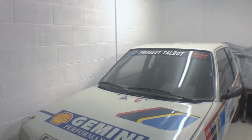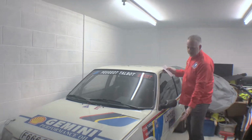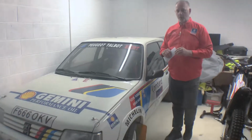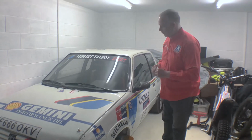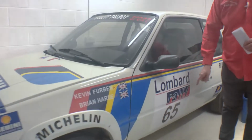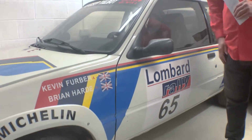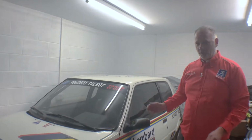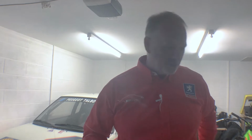As we can see, this is my original works 205 1.3 Rally. For anybody that knows, this is the original number plate. I'm very proud to own that. It's an ex-Simon Davison car, so Simon, if you're listening, it's still in beautiful condition, but it had my name on it once in 1990 when it won the class and was probably first two-wheel drive and best driver on the rally outright, but in the top 20. It was a great result.